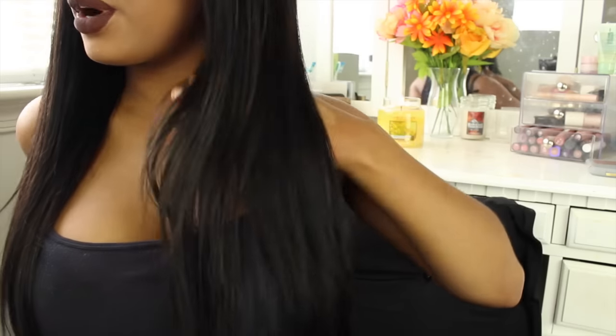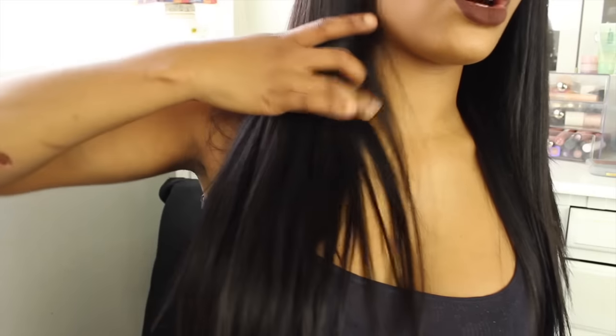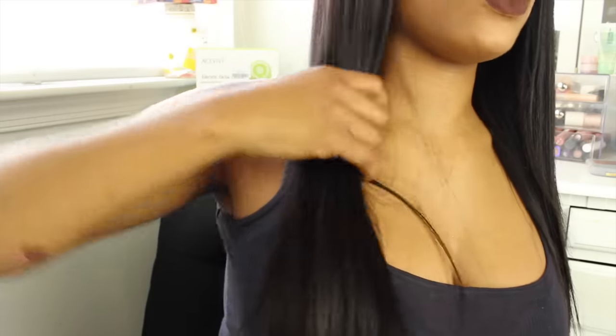This is my hair from her hair company. Love, love, love, love. This is my favorite hair so far. I told you guys from the jump, I don't even have to say much. This hair is just so gosh darn beautiful. The quality is A1. Look at these ends, look at that.